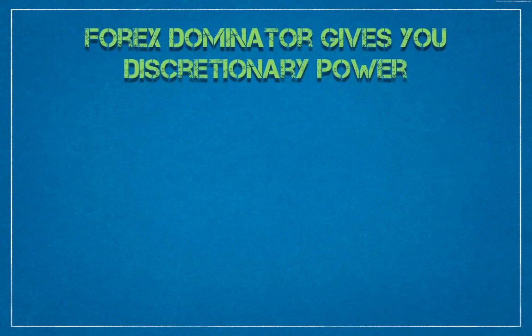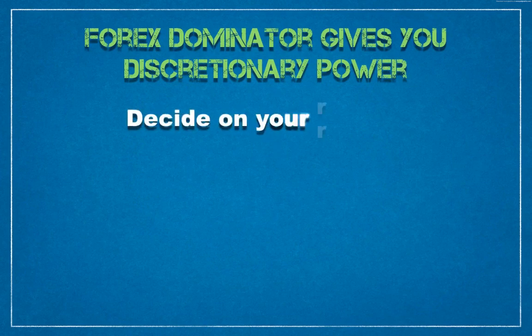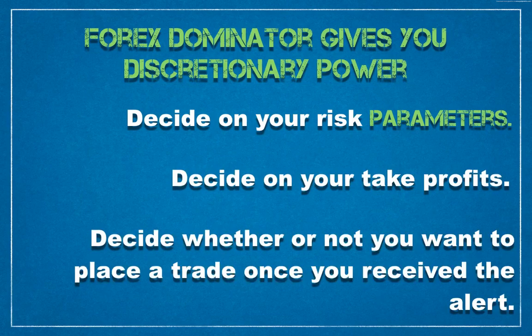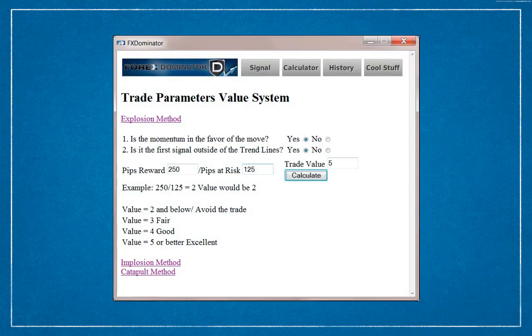This is where it differs from a lot of other systems out there. You're able to decide on your risk parameters. You're able to decide on your take profits. You're able to decide whether or not you want to place a trade once you have received that alert. And once you are in the trade, all you do is simply monitor it for the exit signals. It's really that easy. Now, there is a built-in value checklist that helps you decide everything that I just told you: which trades have the most profit potential, when you want to take the trade, and if everything checks off, you simply place the trade. If not, you wait for the next alert.